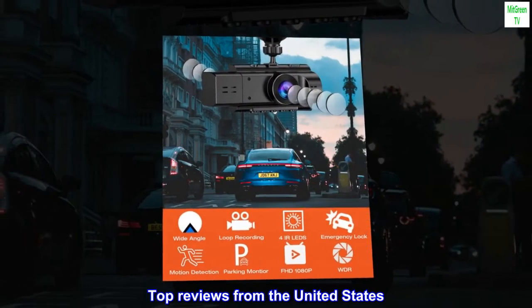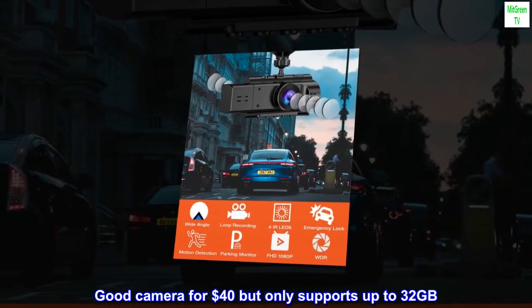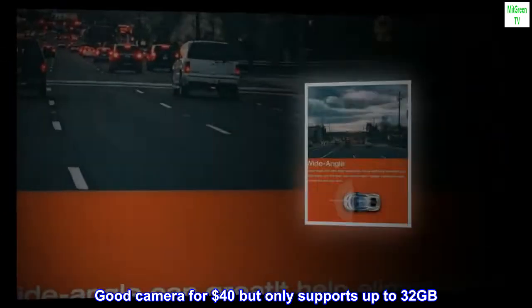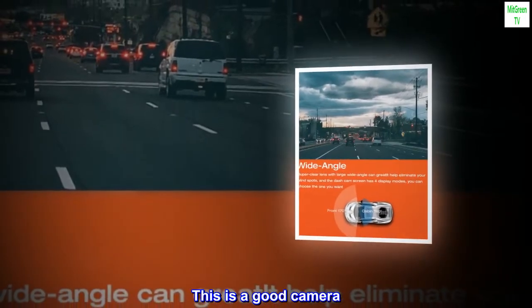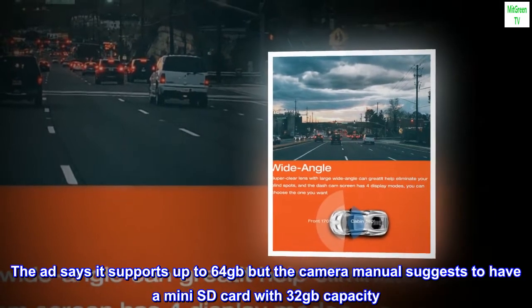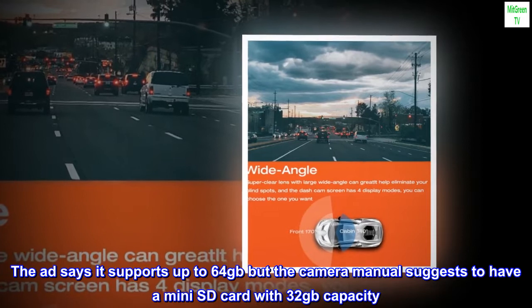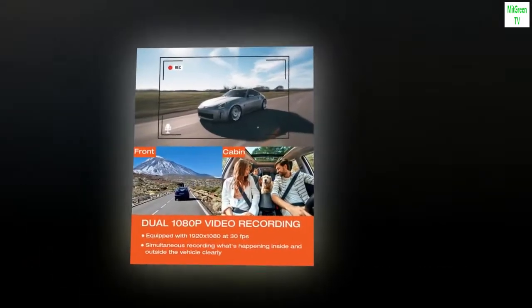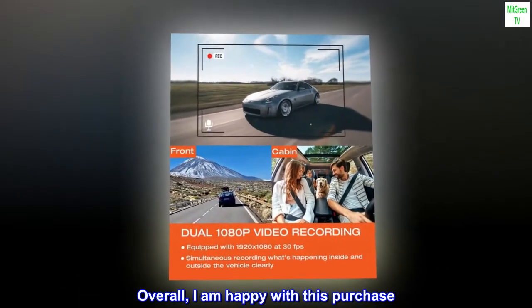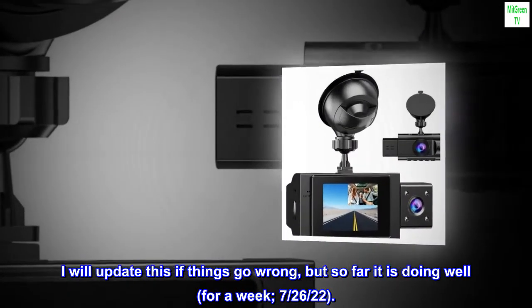Top reviews from the United States. Good camera for $40 but only supports up to 32 GB. This is a good camera. The setup was easy. The ad says it supports up to 64 GB but the camera manual suggests to have a mini SD card with 32 GB capacity. Overall, I am happy with this purchase. I will update this if things go wrong, but so far it is doing well.